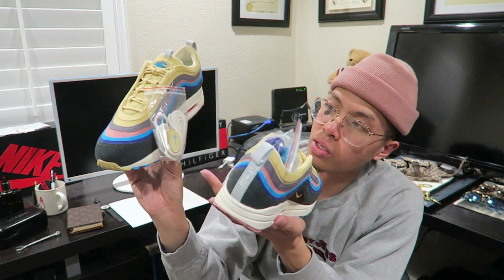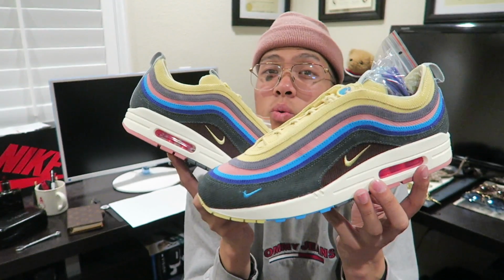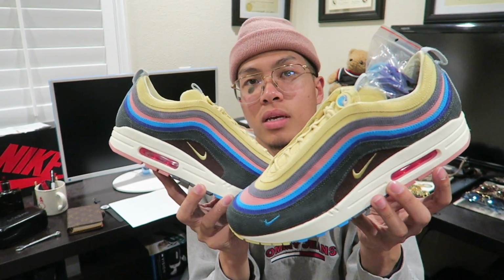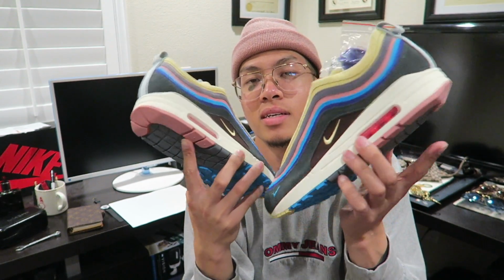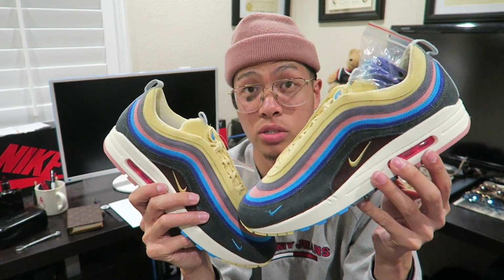You know, my camera's actually about to die. But yeah, you see the extra shoelaces right there, stuff them in. And you see the extra patches with the white lace as well, but it does come stock with the yellow laces. But yeah, here they are. Y'all will see these on feet very, very soon. It was such a fire shoe.